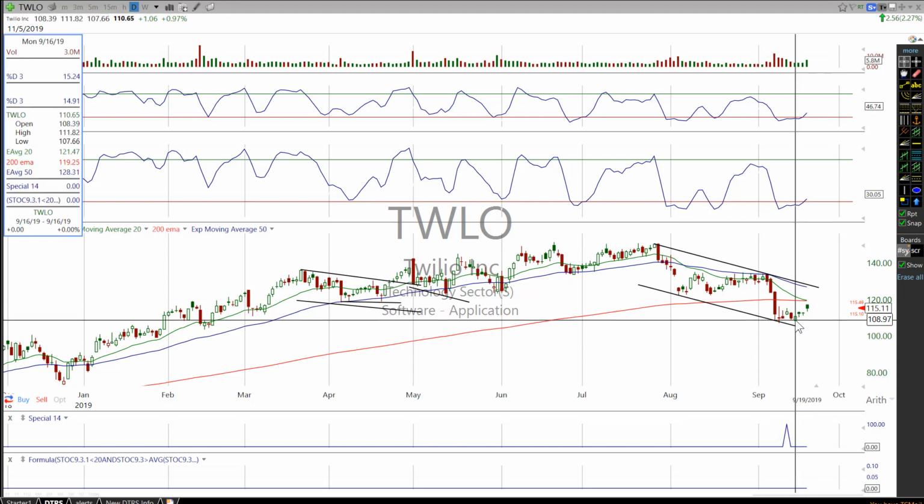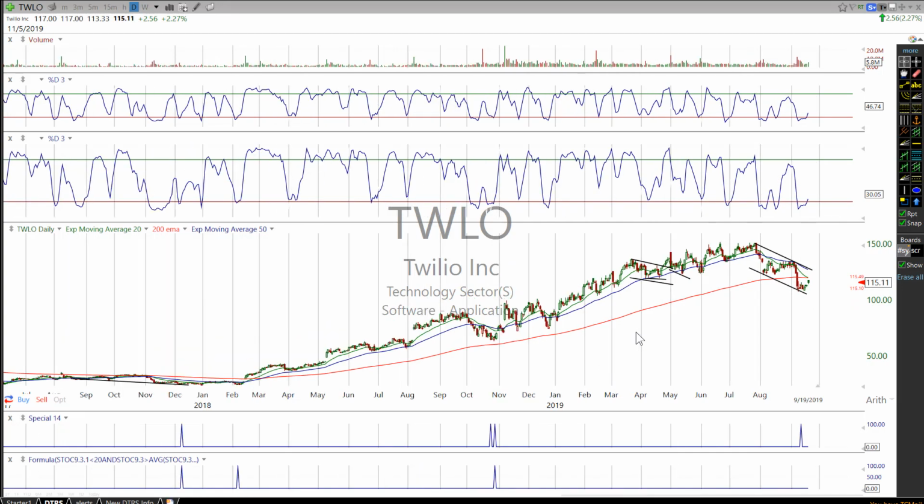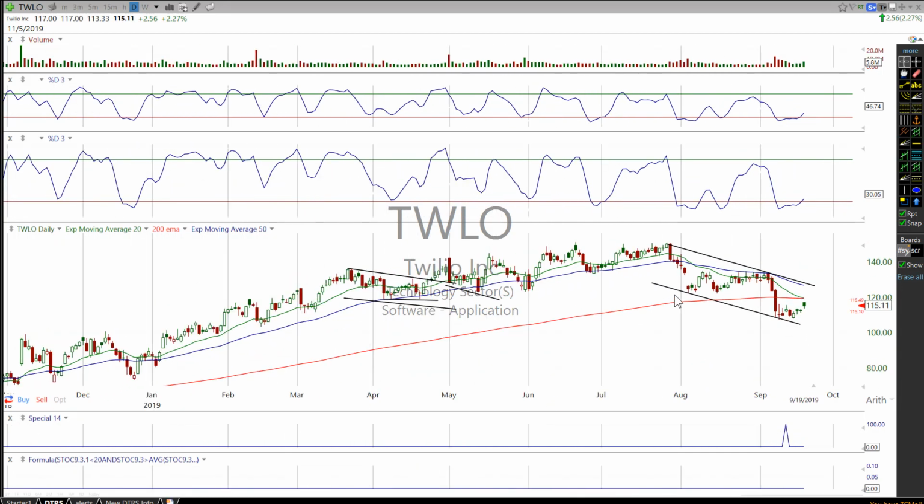So basically, it's about a 10-point trade from here to there. It chopped around a bit, but now it's catching its mojo and pushing higher. Just a good example of that, just to look at.